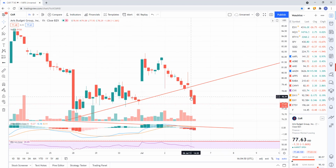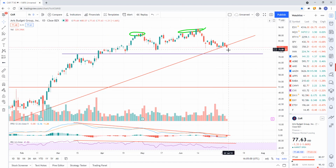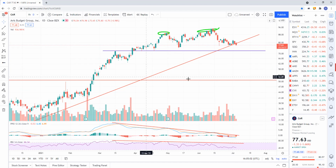We have one hourly close below trend, and the next hour it looks like it's stacking on top of that with more selling. So I would expect more selling to come in throughout the day. This continues to sell off, triggering that sell signal.